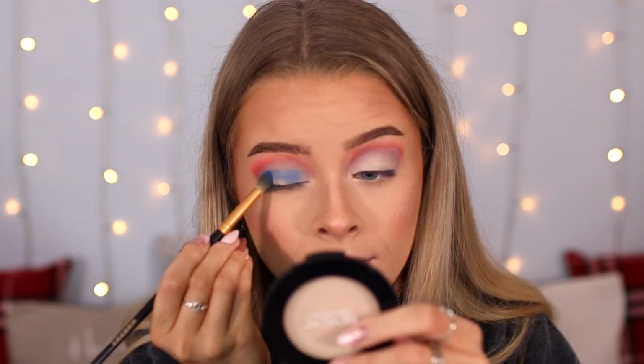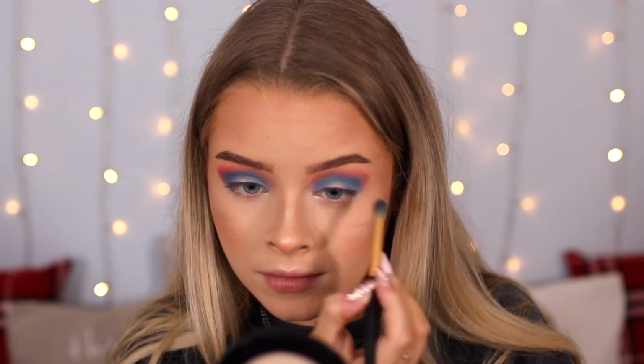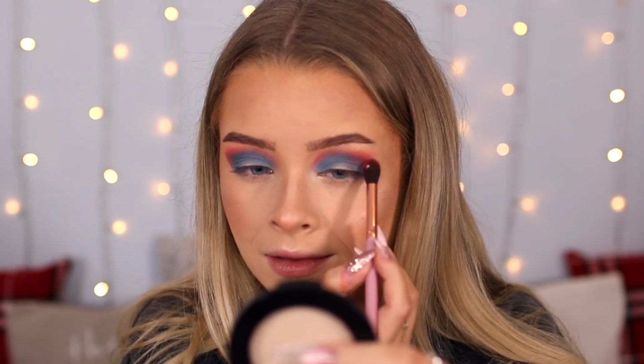Right, okay, let's give this another try. This time I'm taking the blue first, so hopefully it will stick. Okay, well that definitely worked a lot better. Now I'm going in with the red.